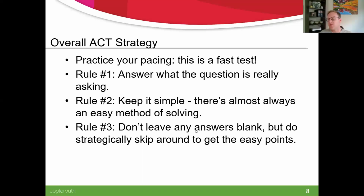So before we launch into each individual section, let's talk overall strategy. You have to practice pacing. You don't want to go into an ACT for the very first time and just take it blindly, because you'll run out of time and you'll be surprised by certain things. This is a test of effort. Your job is to get to know the test and the test writers and how they operate.